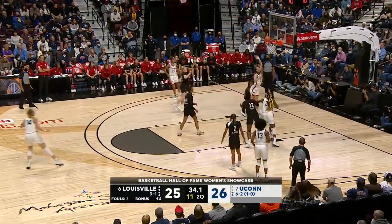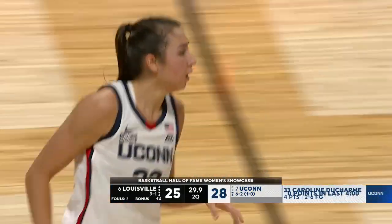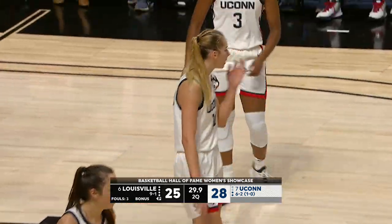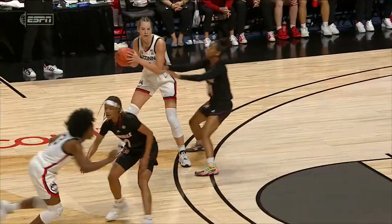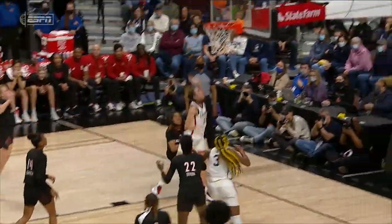Reviewing game one. Ducharme, good catch and finish for Connecticut. Don't ignore the pass. Juhas is like, I've spent way too many possessions with somebody high not passing it to me low, so I'm not going to miss the cutter. This is how it's done. Here it is, she's got it, looking over the smaller defender, nothing to obscure her view, and delivers perfectly to Ducharme.